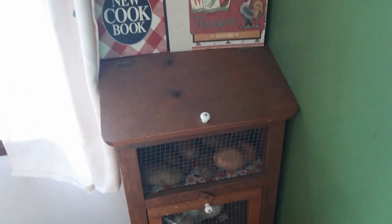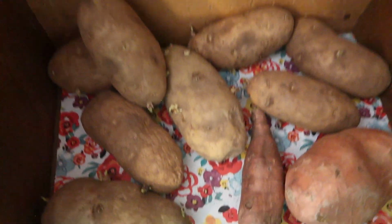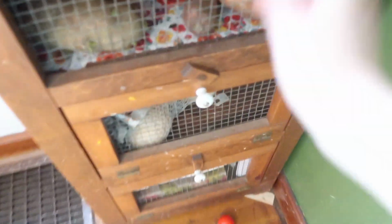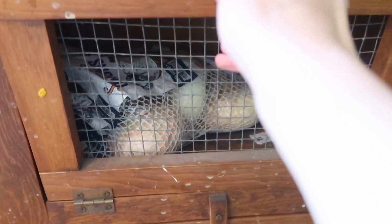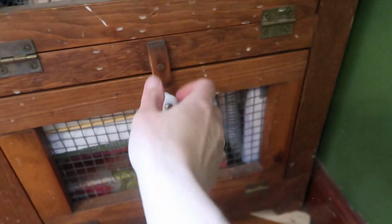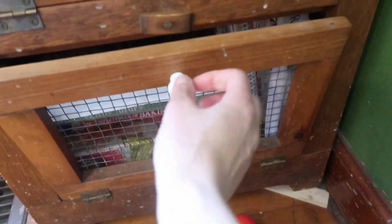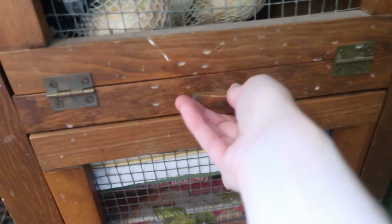I also have this vegetable bin here, and in this top container we've got potatoes and some sweet potatoes. And then in the middle one I have some onions. And in the bottom one is my cookbooks. When my shelf broke, I needed somewhere to put them, and this was empty. So they stacked in there pretty well, and I can get them out fairly easily without making a huge mess.